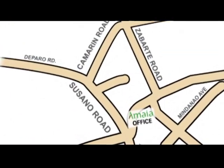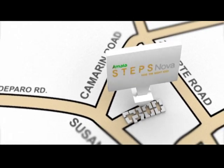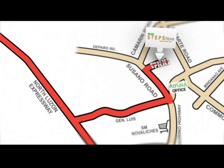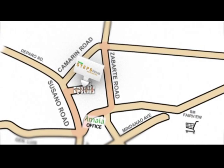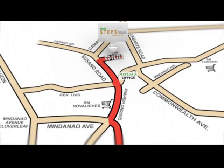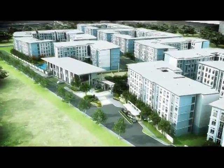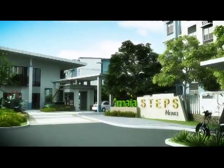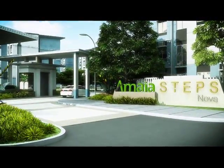Located along Susano Road in Novaliches, Amaia Steps Nova can be easily reached through various main roads. It is accessible from North Luzon Expressway via Malinta Exit, from Camarin via Zabarte Road, from Commonwealth Avenue, and from Mindanao Avenue. That's how easy it is to get to Amaia Steps Nova, the condominium development that puts a desirable and secure living experience at a price within your reach.